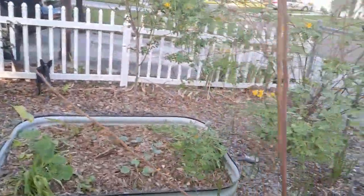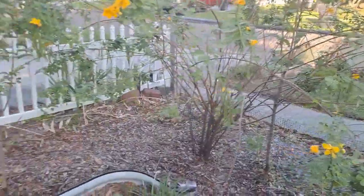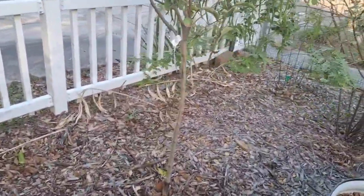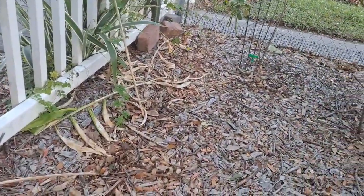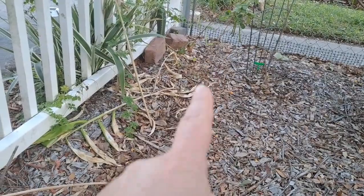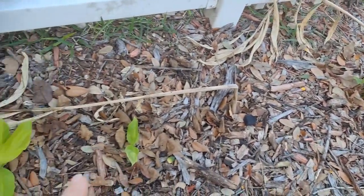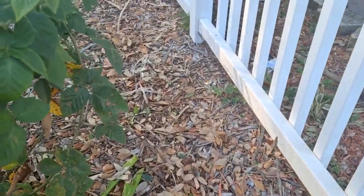Here's an apple. There's an apple in the middle of the cassia. Here's another apple. About a month and a half ago, I planted a whole bunch of ginger, shampoo ginger, all along this row. You can see that they're starting to come up. Peppers eating weeds. Got blackberry.